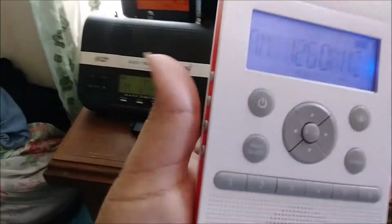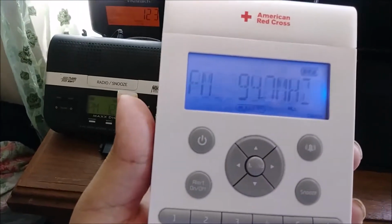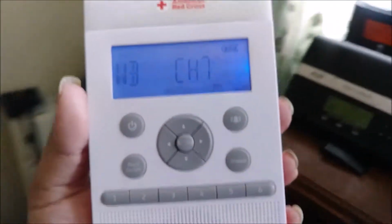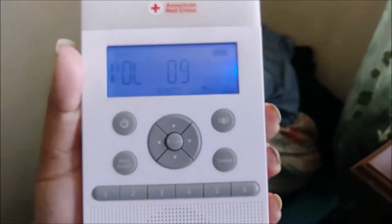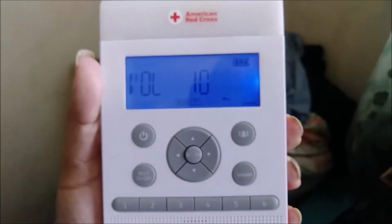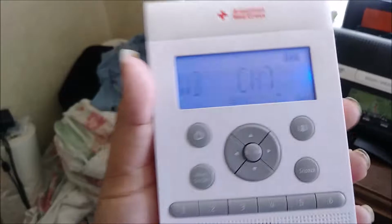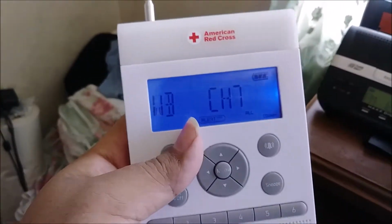AM first, then FM. Areas of low clouds and fog in the morning. Now weather. Highs from the mid to upper 70s at the beaches to the mid 80s to around 90 inland. Sunday night, mostly clear except for patchy low clouds and fog after midnight.